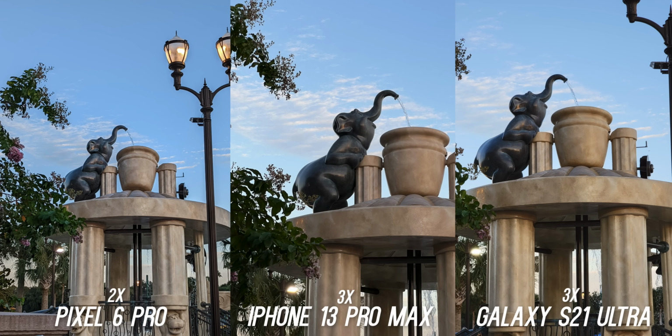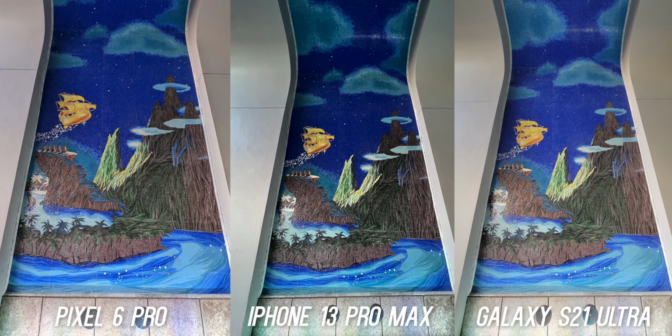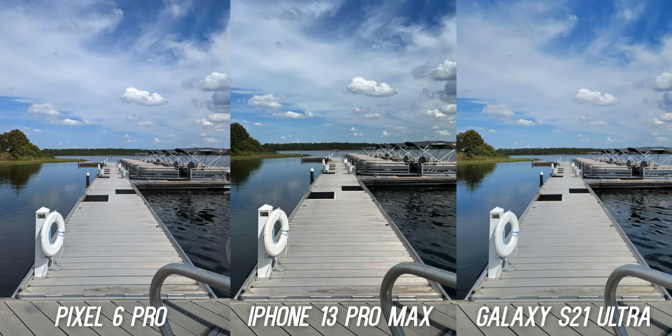It's been about a week since I've been using the Pixel 6 Pro, so let me talk about some of the things that I really love about the camera and some of the hiccups that I discovered along the way. I think that the computation on Google's side might not always be the most accurate, but it does produce the most pleasing shots in some scenarios.